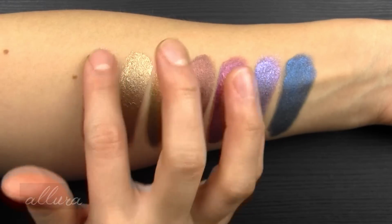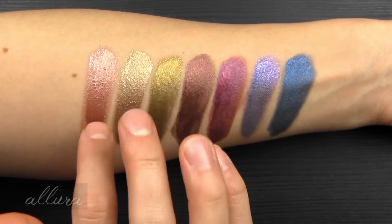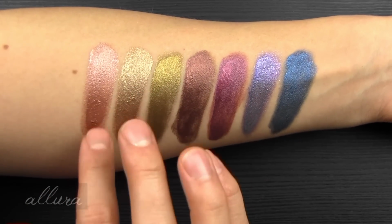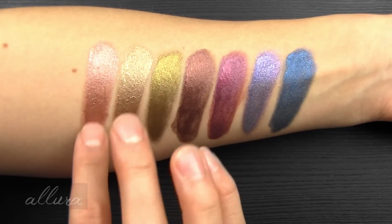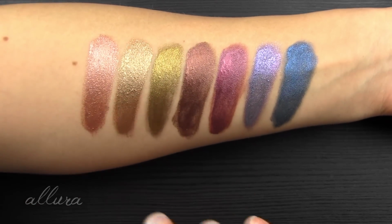Now you are getting more texture on these, so people with crepey lids, lots of wrinkles. I don't know, some people say people with wrinkles shouldn't wear metallic or shimmer anyway. I don't really think that's true, but with these first three particular shades, because there are these little lumpies that you can get, that might be good advice for that.